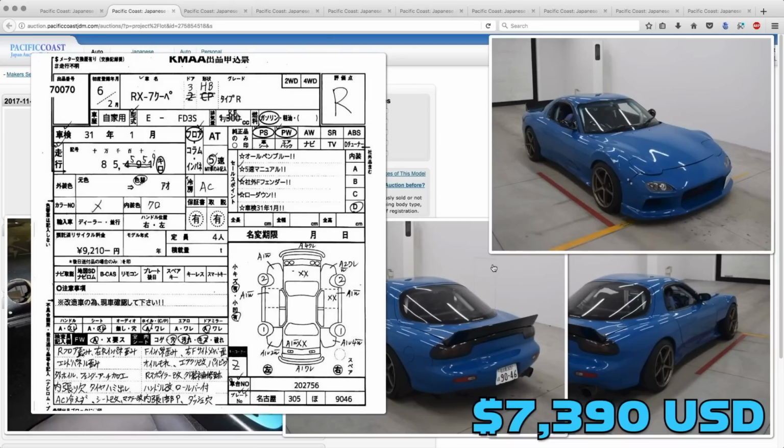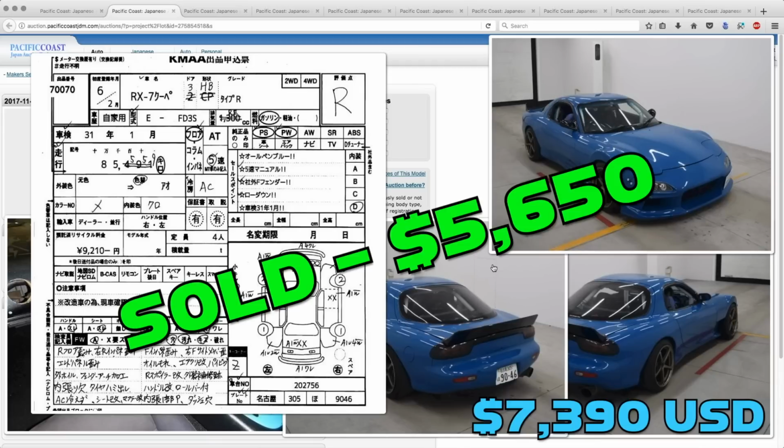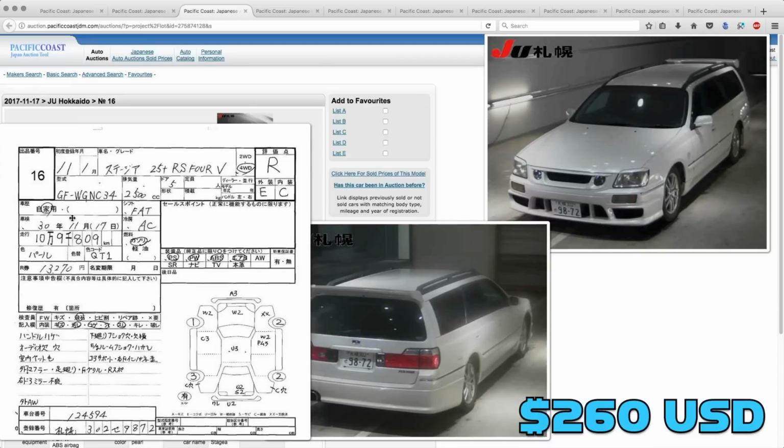Up first, the RX-7 Type R. This one went for a little under Derek's guess. Not sure if it's a bargain or if there was just some mistake that was overlooked in the auction, but somebody picked this one up for $5,650. Not bad.